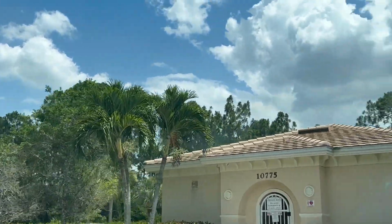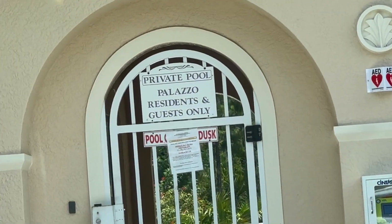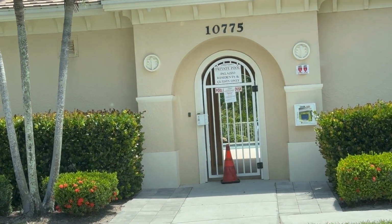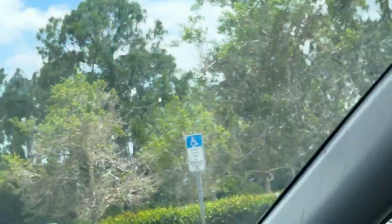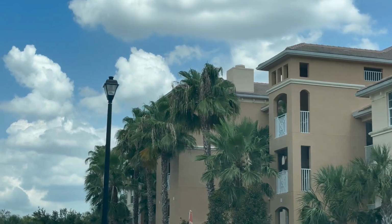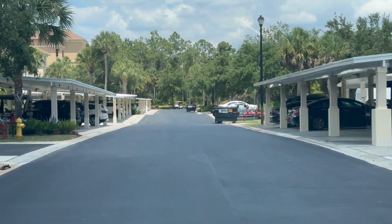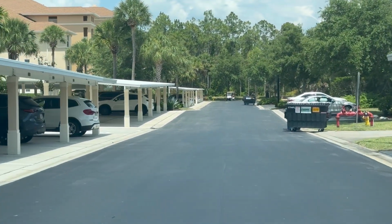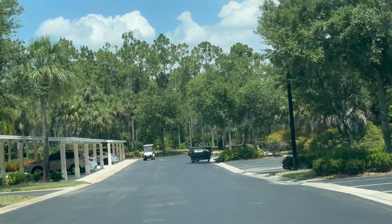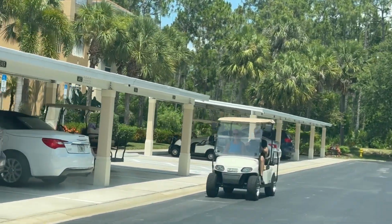This is the pool area to the right. It is gated with a code because it's to be used, as it says, for residents and their guests only. Residents meaning residents of this subdivision, Palazzo. So there'll be a code that you can put in, the combination to enter. I will be walking into a different area with a pool, so you can kind of see what that looks like. There's assigned parking for the residents, and there's parking for guests as well.